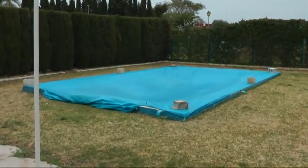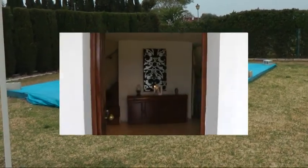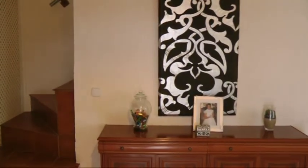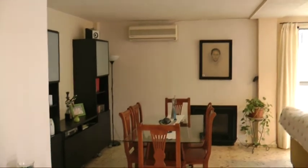And then back to the pool. Okay, let's go take a look inside. A big house, lots of space. If you're looking for space, this is probably the place.